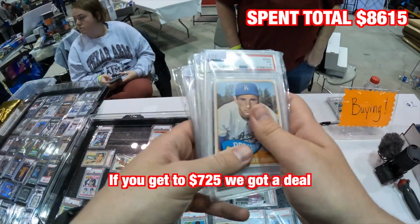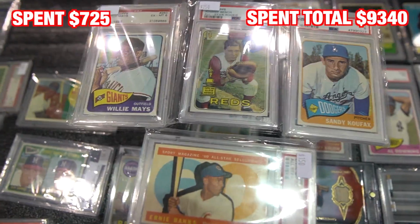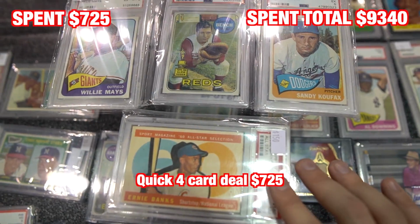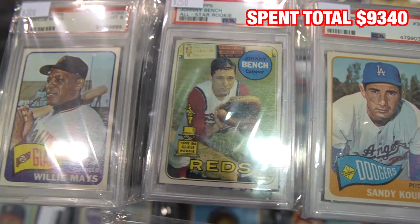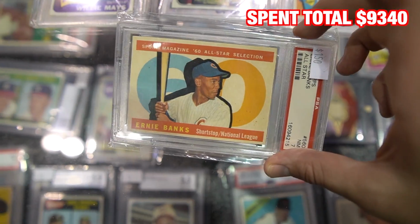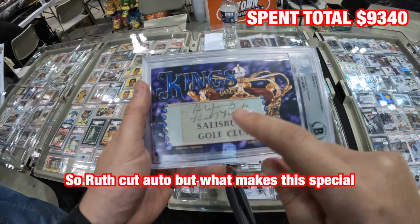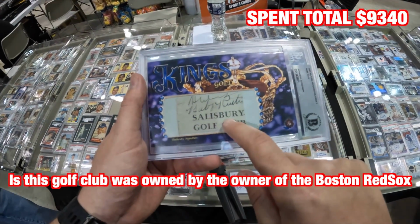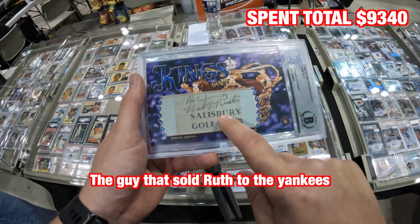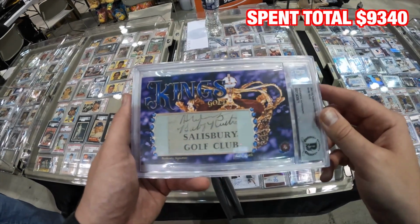Get the 725 of the deal. So, appreciate it. Easy. Quick four lot deal, 725, 265s, second year bench. This is a lot nicer than that raw one I picked up today, the 1960 Banks All-Star. So Ruth cut auto, but what makes this special is this golf club was owned by the owner of the Boston Red Sox, the guy that sold them to the Yankees. So what an iconic piece of memorabilia.